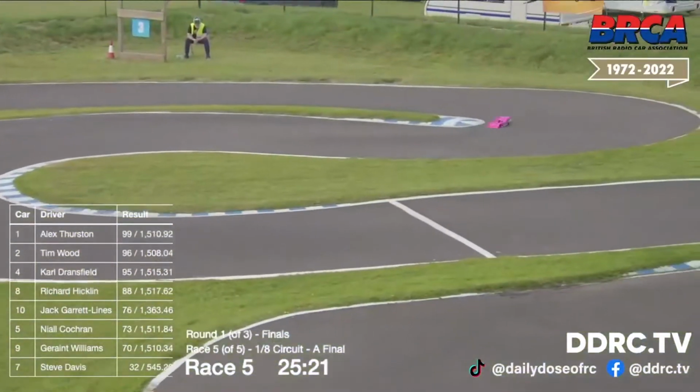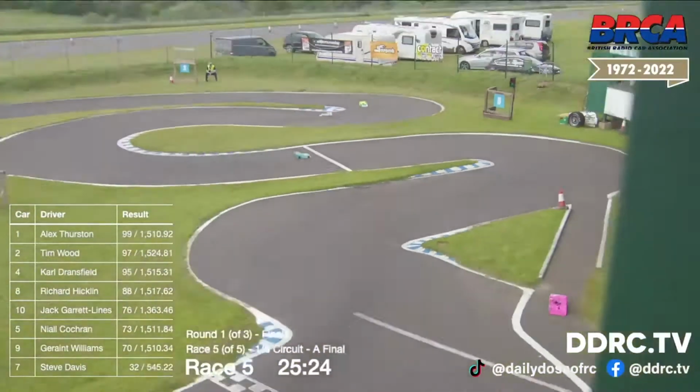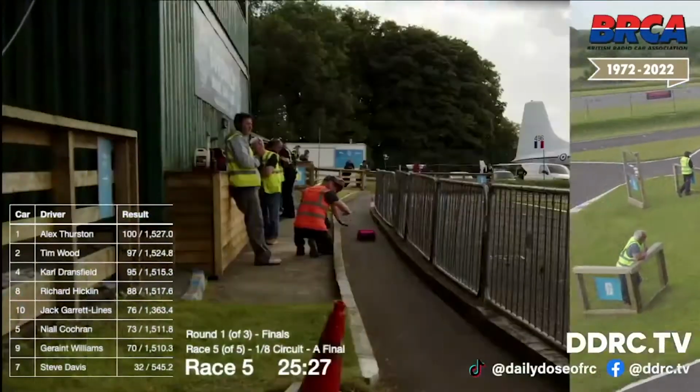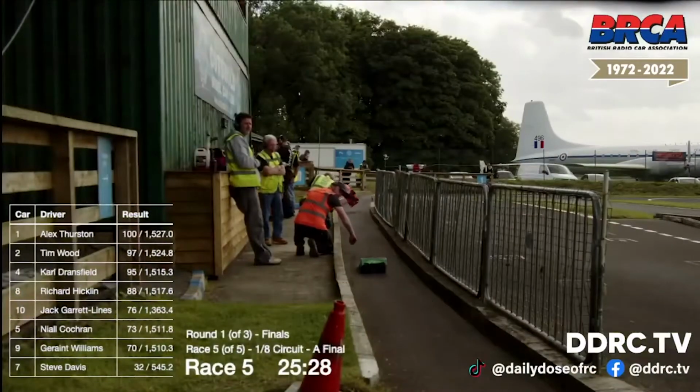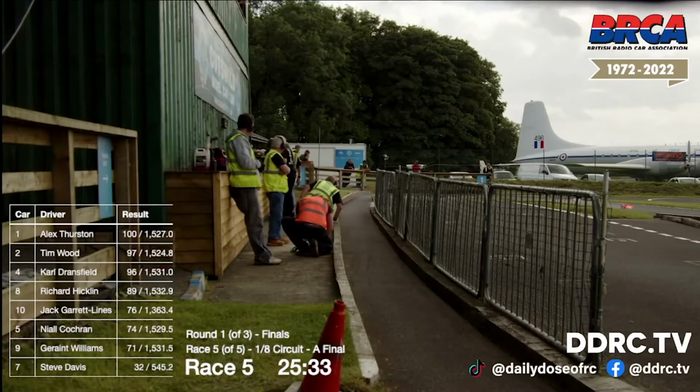There's Tim into the pits. We've got under 5 minutes to go, 4.5 minutes to go. Into the last 4.5 minutes then, guys.